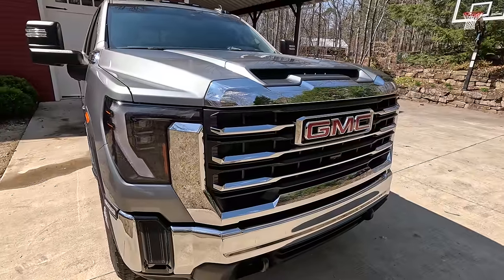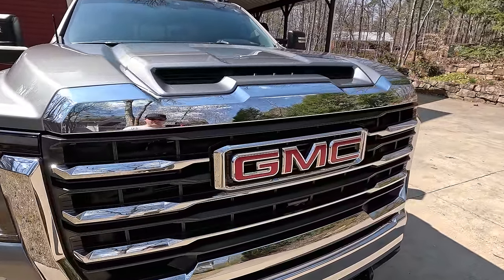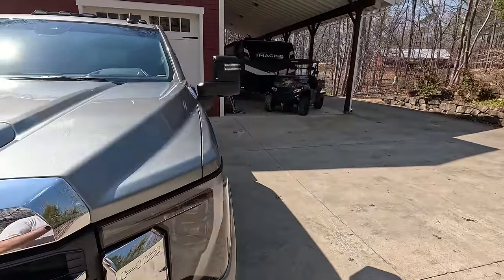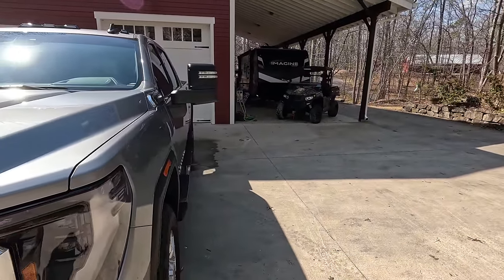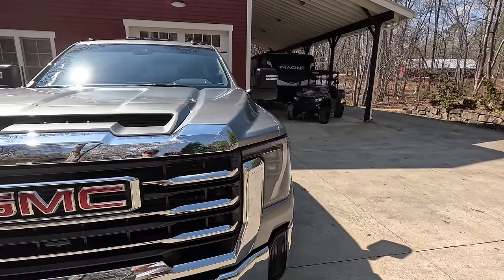But I gotta say that I have been really impressed with the GM L8T engine so far, especially while towing. I did an initial impressions video a couple months back towing my travel trailer, so definitely check it out if you haven't already.